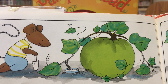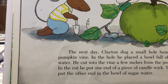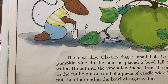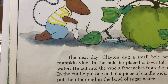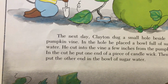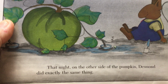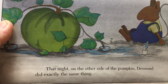The next day, Clayton dug a small hole beside the pumpkin vine. In the hole, he placed a bowl full of sugar water. He cut into the vine a few inches from the pumpkin, and in the cut, he put in one piece of a candle wick. Then he put the other end in the bowl of sugar water. That night, on the other side of the pumpkin, Desmond did exactly the same thing.